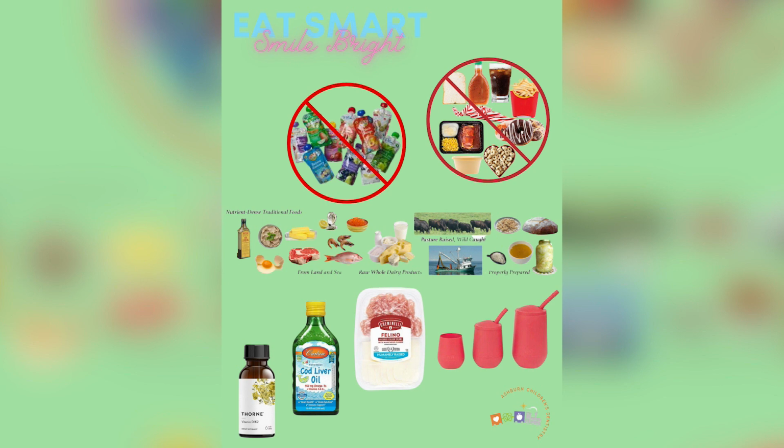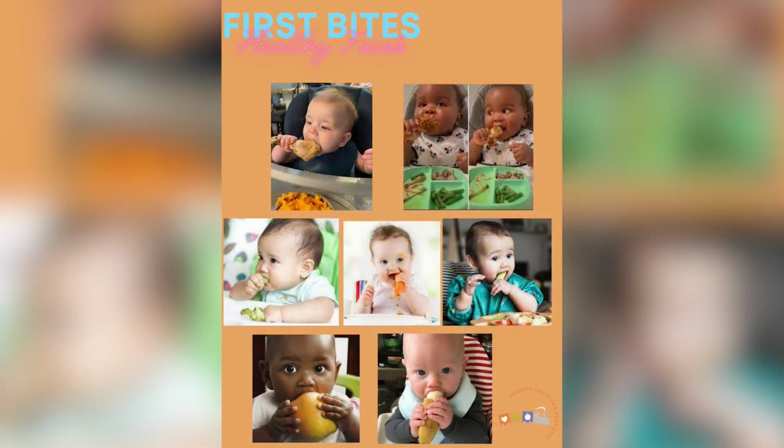It also allows them to explore the textures and the taste, and that helps them to avoid being what we call picky eaters as well. So chewing whole foods, like give them a whole apple, a whole drumstick, meat on bones, cucumber, carrots, things like that. Just have them sitting up straight and their feet supported as well.